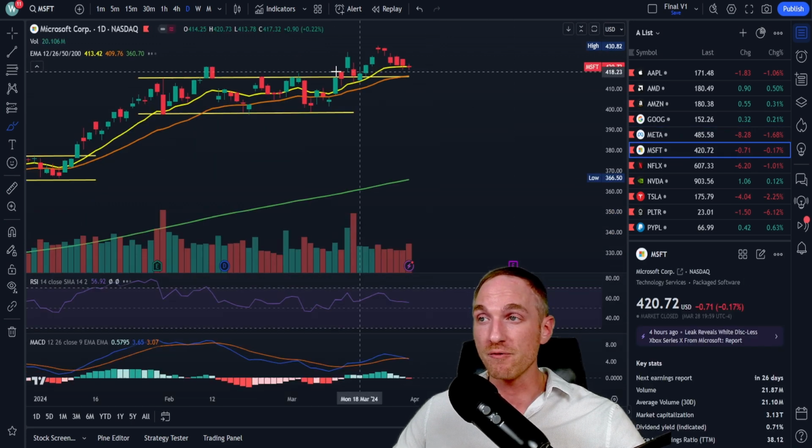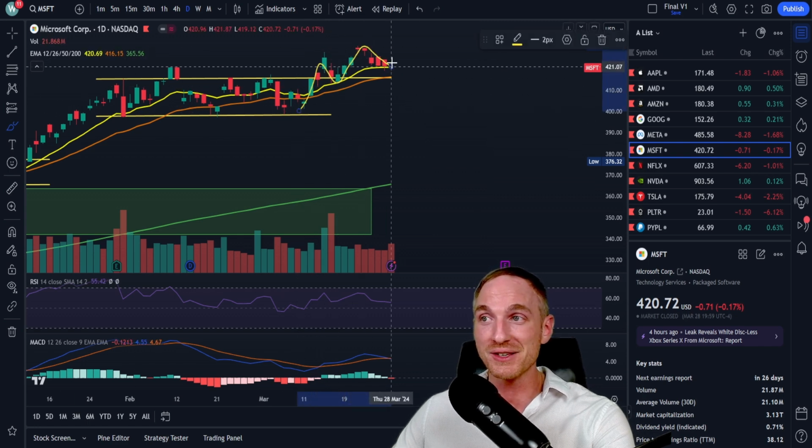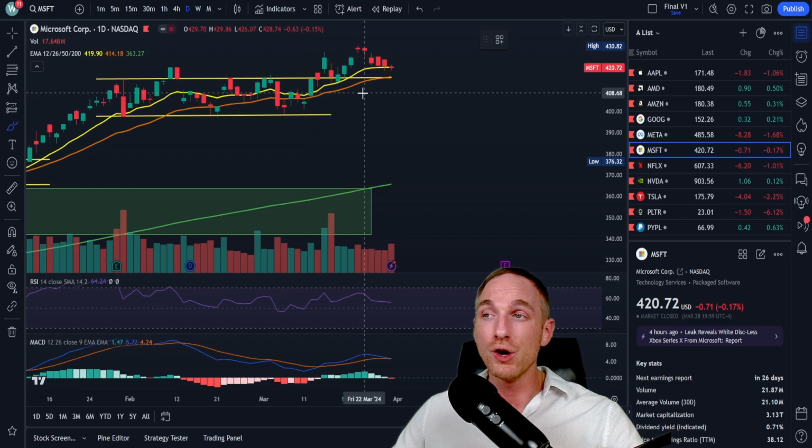Now moving on to Microsoft. Microsoft not looking bad either, even though it was down on the day, 0.17%. Microsoft really looks like the QQQs, right? Even though it was down this week, it was down since last Thursday pretty much. We're down about 2.5% on Microsoft. Not the end of the world.